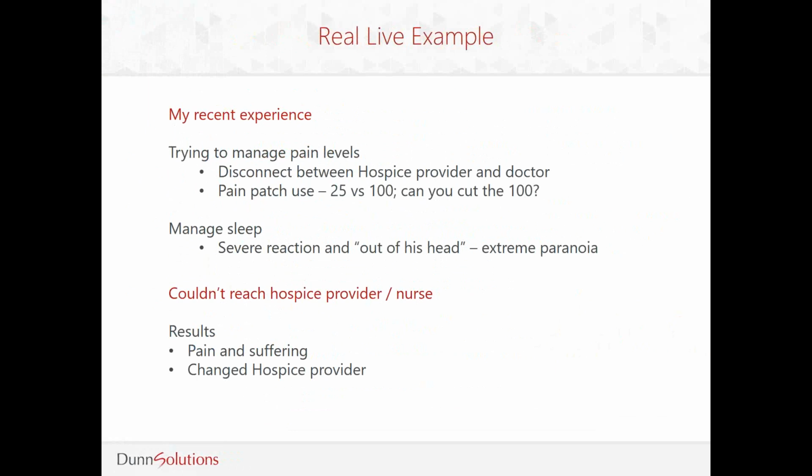The patient started off receiving a patch level of 25. And the instructions were every 72 hours you could switch it. Well, it became very evident very quickly that that wasn't enough, but we didn't know what other options we had. Can we put a second patch on? Are there other patches? Oh, come to find out, yeah, there's a patch for 100.